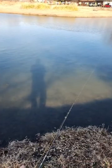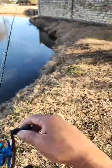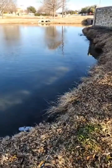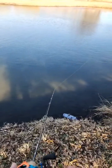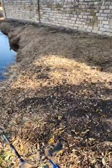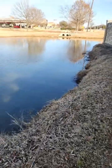All right, I'm going to start working the pond faster because I may not have that much battery power. So let's work our way here and see if we can coax something to strike. Got my polarized glasses on so I can maybe get a heads up when a fish is coming up and striking. All right.